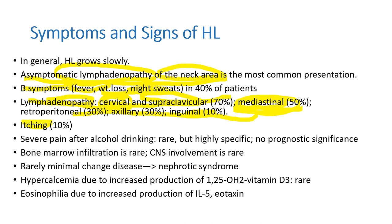Patients may complain of itching, and severe pain after alcohol drinking is a quite characteristic and highly specific symptom of Hodgkin's lymphoma. Pain in the bone or lymph nodes is rare and has no prognostic significance. Bone marrow involvement and CNS involvement are rare. Patients may present with nephrotic syndrome due to minimal change disease. Hypercalcemia is often seen due to increased production of vitamin D3. Eosinophilia can be seen due to increased production of interleukin-5 or eotaxin.